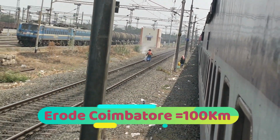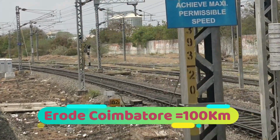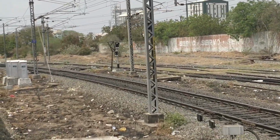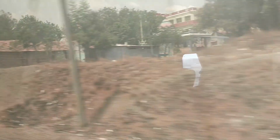The distance between Erode and Coimbatore is 100 kilometers, and the train takes roughly about 1 hour and 45 minutes to cover that distance. Only one stop in between these two stations, which is Tiruppur, which is going to come next now.